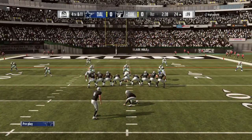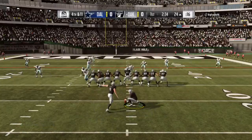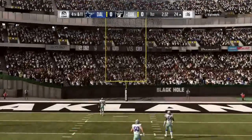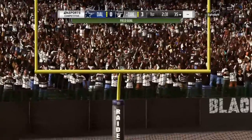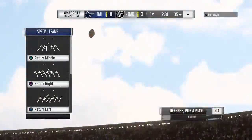Now to try the field goal, here's Daniel Carlson. From the right hash, it's a 41-yard attempt. The kick by Carlson is good. And the Raiders jump out to a 3-0 advantage.